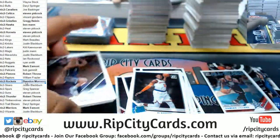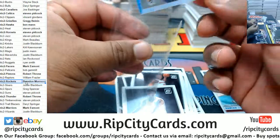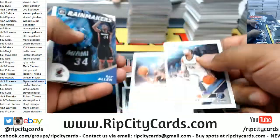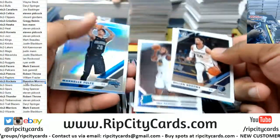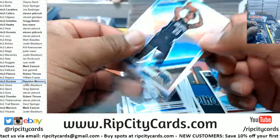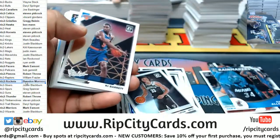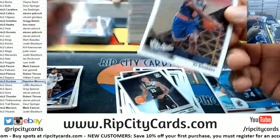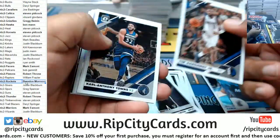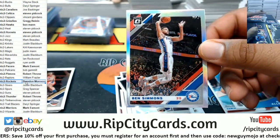Isaiah Thomas, Wizards to 79. Denny Green, Lakers, Hollow. And the last stack, what do we have? Michael Fultz, Magic Hollow. Another RJ Barrett rookie insert. Oh, Dwight Howard's going to break out the Superman again? Of course he is. Ben Simmons, Sixers holo.